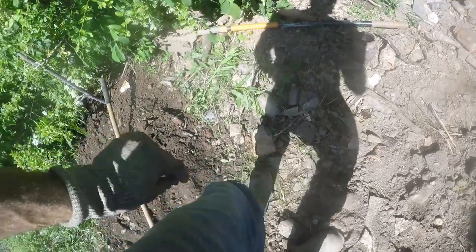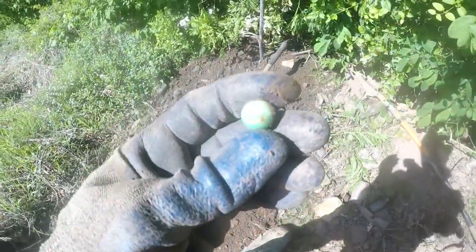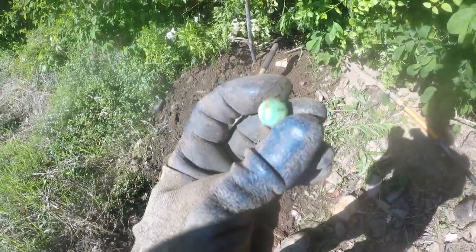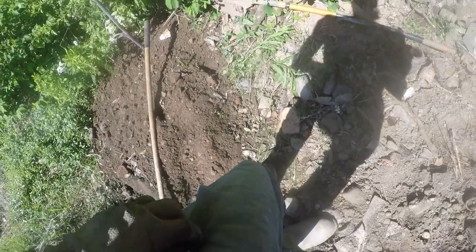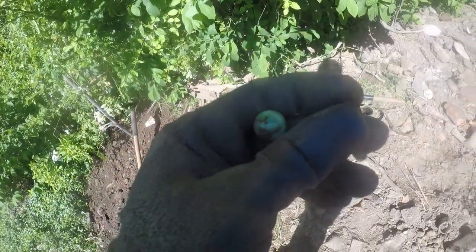This is an older area of the dump, and the newest stuff I'm seeing is 1940s. Oh, it's beautiful. Look at that swirl. Wow. This is a daymaker. Oh, it's nice. It's beautiful, folks.